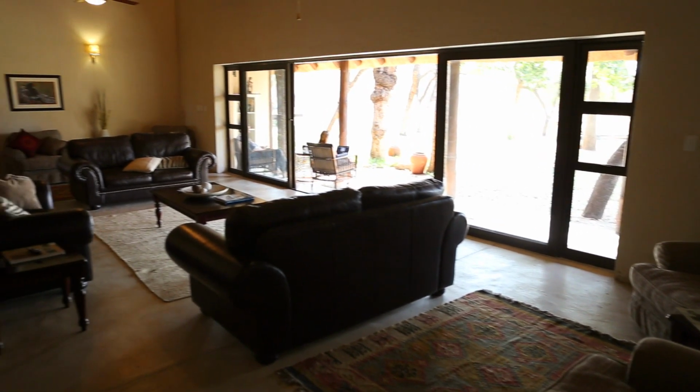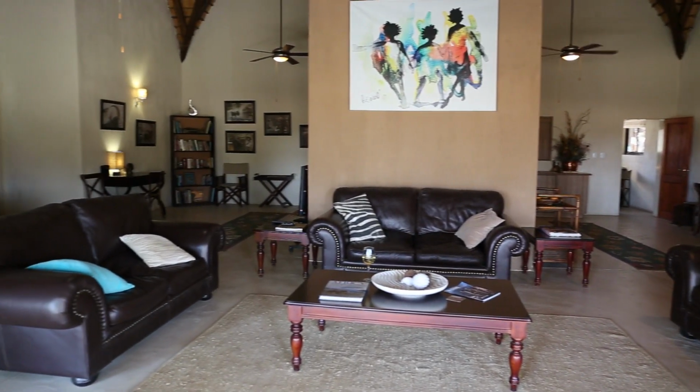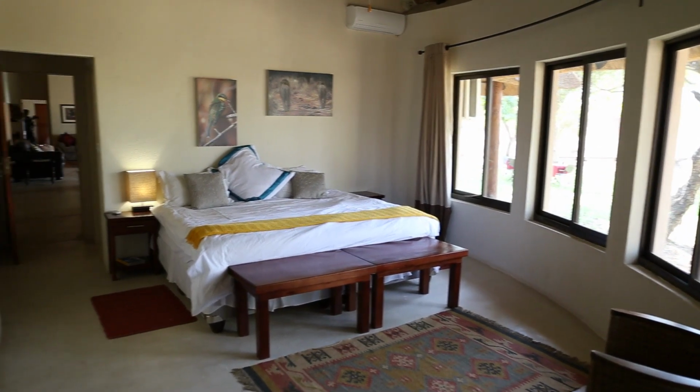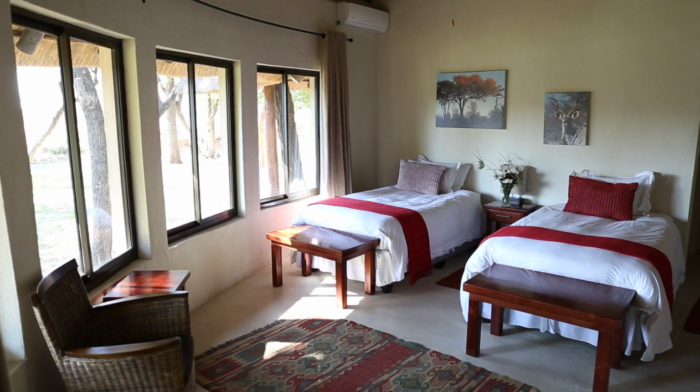We only have 4 rooms, meaning 8 beds, so it's a very personalized and in touch safari. It's more about where you are than the accommodation. Having said that, the accommodation is wonderful and comfortable.